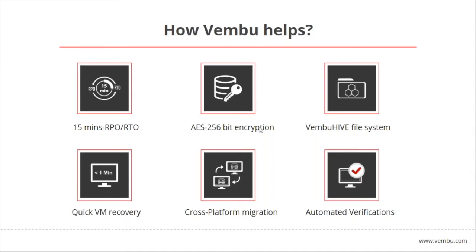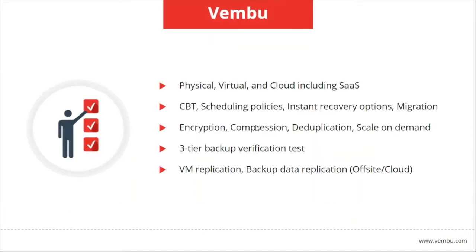This is how Reimu can help you in protecting your business from major data loss. So what is Reimu, what are the features, and what are the functionalities we offer? Reimu is a comprehensive backup solution. We provide backup and disaster recovery for physical servers, virtual servers, and also for cloud servers. That also includes SaaS applications such as Office 365 and G Suite. We are even working on backing up cloud-based workloads such as AWS virtual machines, Azure virtual machines, and GCP virtual machines also.